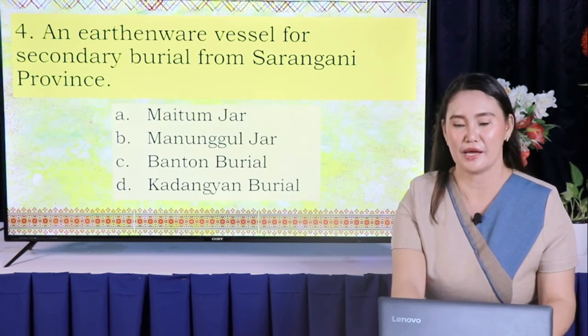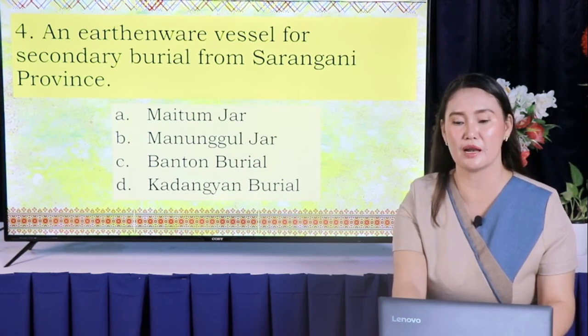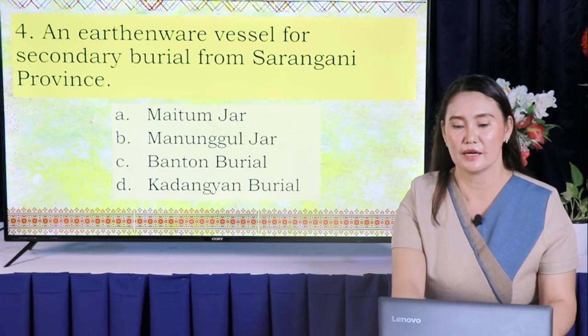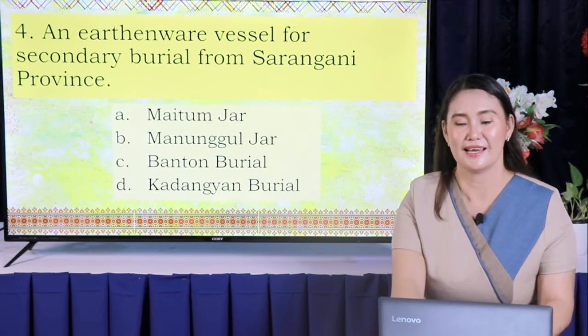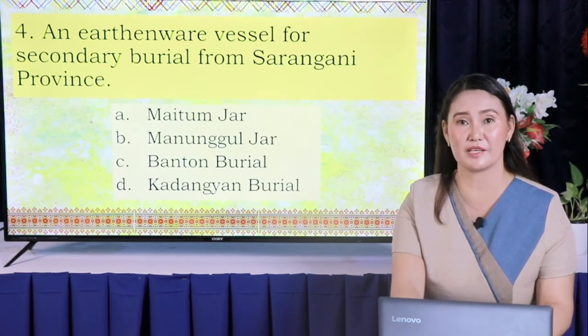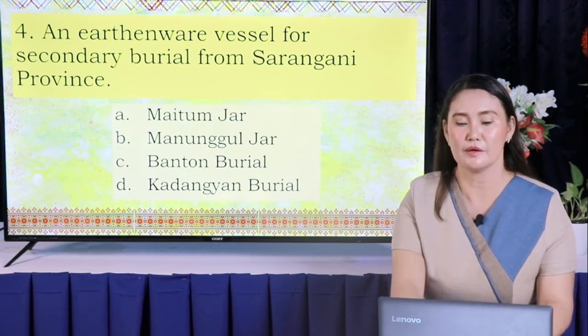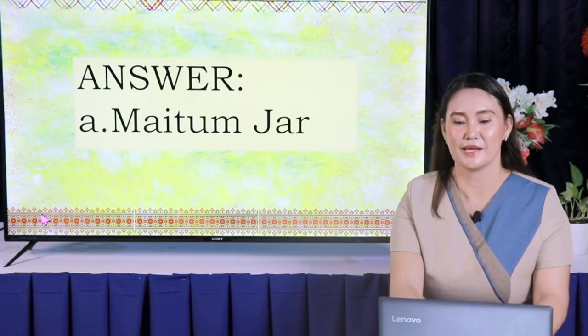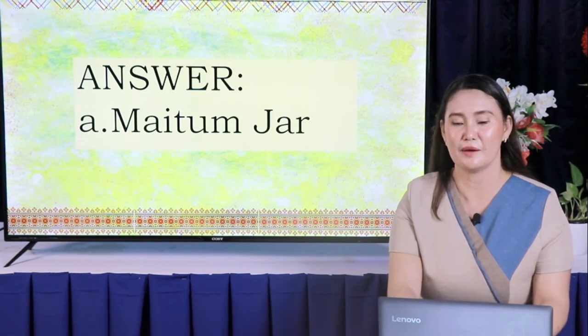Number 4. An earthenware vessel for secondary burial from Sarangani Province. A. Maitum jar. B. Manunggul jar. C. Bantun burial. D. Kadangyan burial. The correct answer is letter A, Maitum jar.